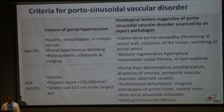So a patient of PSVD will have features of portal hypertension: varices, bleed, collaterals. Not specific: ascites, low platelets, large spleen. So these features of PSVD, or histological lesions of obliterative portovenopathy, NRH, incomplete septal fibrosis, portal tract abnormality. What it leads us to understand is you will need a liver biopsy in every patient to diagnose PSVD, and maybe endoscopy or other tests. So today PSVD was accepted as a term because it includes all non-cirrhotic diseases.